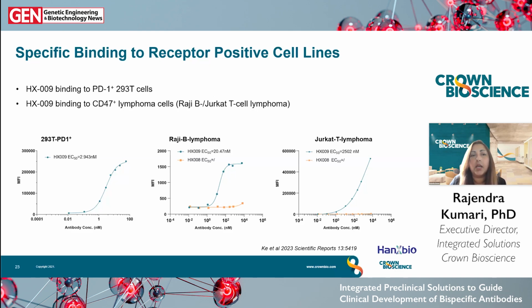receptor positive cell lines was also assessed using an engineered 293 cell line and assessed by flow cytometry. The dose response curve here demonstrates that HX009 specifically binds to the PD-1 overexpressing cell line with an IC50 of approximately 2.9 nanomolar. So again, very selective and high affinity binding. And also the HX009 binding to CD47 positive lymphoma cells, so this is the Raji and the Jurkat T lymphoma, was high in contrast to the minimal binding seen with HX008. So again, confirming that there is dual binding occurring.